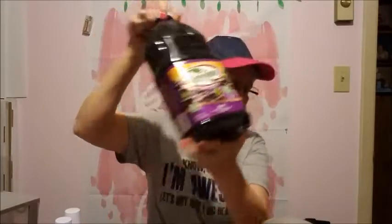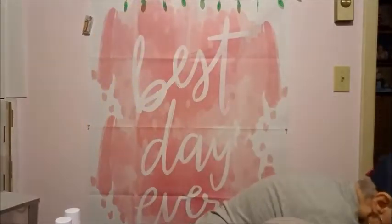And this is new. I've not seen this before. It says Very Fine. Grape artificially flavored juice drink blend from concentrate. I don't know anything about this, but I do like grape drink, so I thought we'd give that a try.